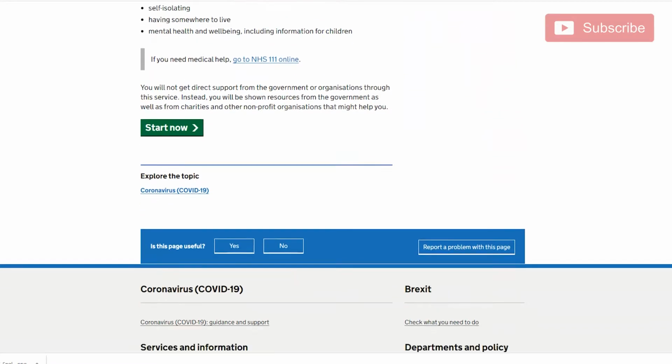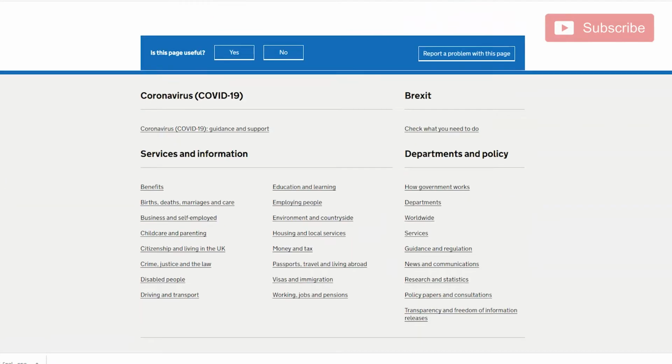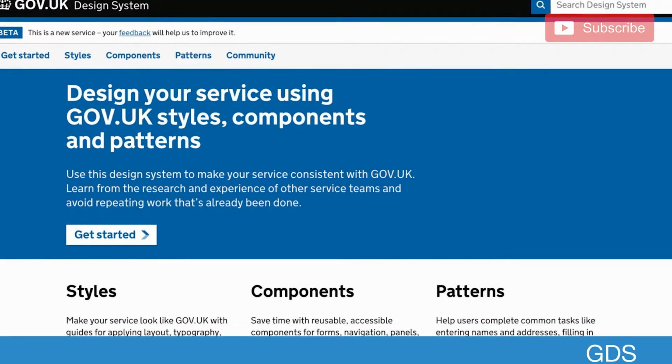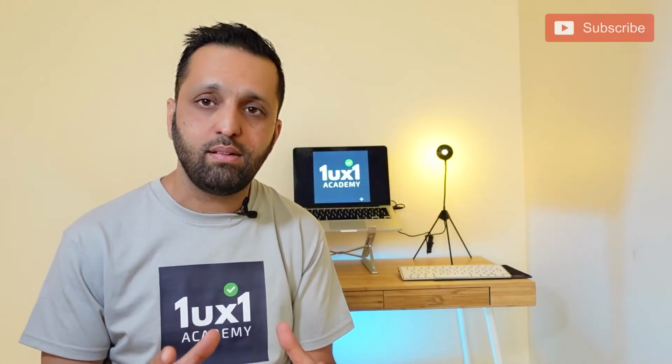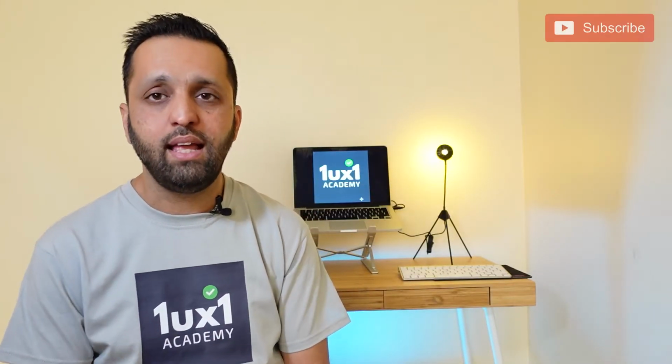I got the job because I could explain to them how I understood the government design system. The government design system is a standardized system that the British government has, and the American government also has one, and other countries have their own. Now let me explain why and how that works.